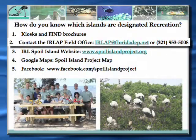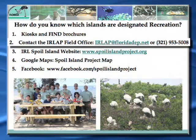These maps will show you which islands are conservation, which are recreation, if they have picnic tables or things like that on them. For recreation islands, which ones have deep water access, the easy places to pull your boat in, and things like that. You're also always more than welcome to contact our office. We have our email address and phone number, which I'll put up at the end of the presentation as well.